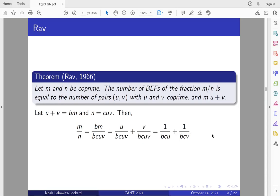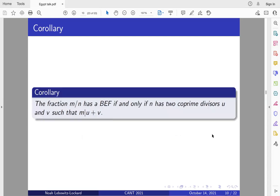And so this actually also has a nice corollary. The fraction m over n has a binary Egyptian fraction representation if and only if the denominator has two co-prime divisors u and v such that m divides u plus v. So I'm just saying that you can find such a pair. Do you need the restriction that u and v are divisors of n, the one you omitted in the last slide? Do you need that here also? This time I actually remembered to put it there. So I do have n has two co-prime divisors, u and v. Okay, I didn't notice that. Thank you.